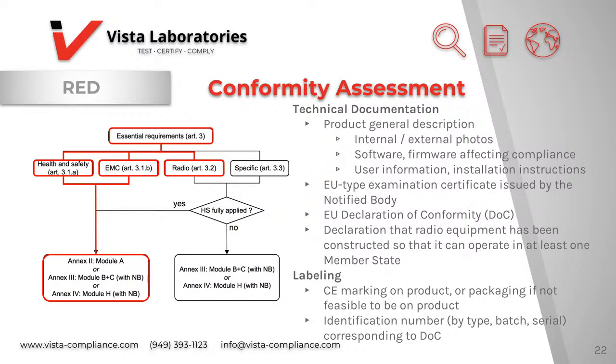Here's an overview of the technical documentation. Products, general description, internal and external photos, software and firmware affecting compliances, user information, installation instructions, EU Type Examination Certificate issued by the notified body. EU Declaration of Conformity, DOC. Declaration of radio equipment has been constructed so that it can operate in at least one member state. Labeling, CE marking on product or packaging if not feasible to be on the product. Identification number by type, batch, or serial, corresponding to DOC.